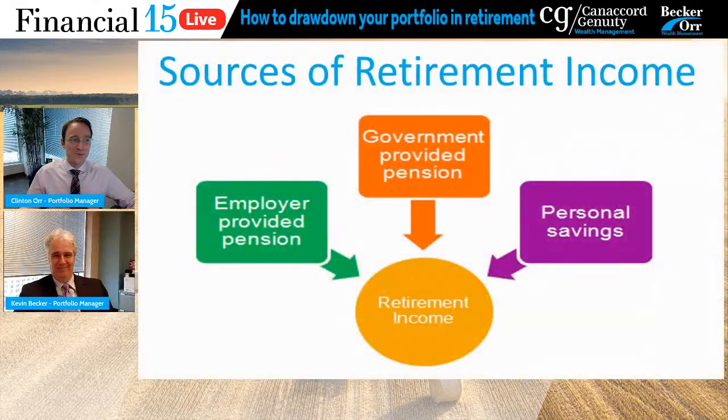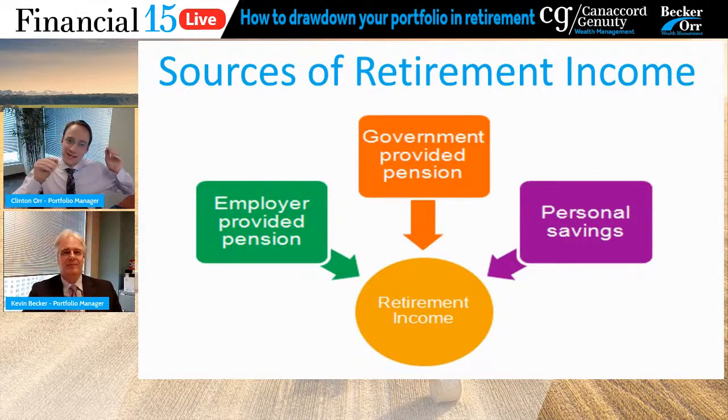Yeah, let's dive into it here. So we're going to tackle how to draw down your portfolio in retirement. But before we get to that specific step, we have to take a step back, look at the bigger picture. And when that comes to retirement, we're talking sources of retirement income. Two questions here. Where's the money coming from? And how much do you need?